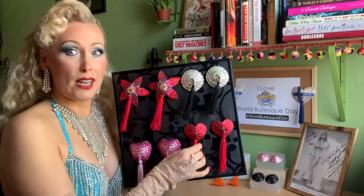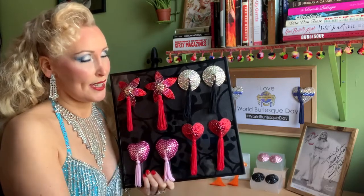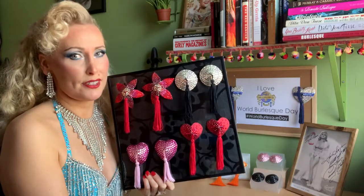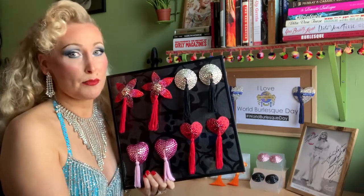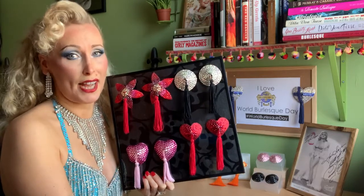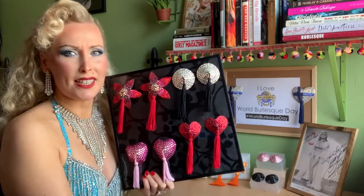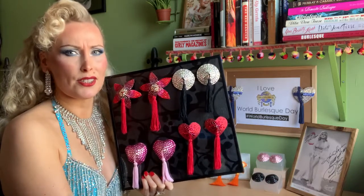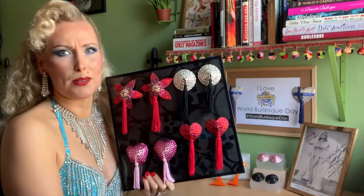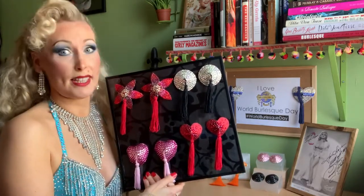And that brings us to these beautiful heart-shaped tassels. I just have this thing about love hearts. I always have done. And I didn't buy them for any particular act. I just saw them and I thought, I have to have them. I should probably create a Valentine's Day number or something like that, so that I could have them there when I'm doing that act. I still don't have a Valentine's Day act, but oh well, there's time, I guess.